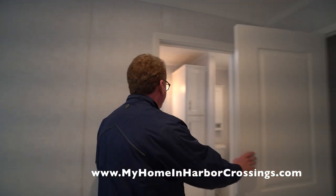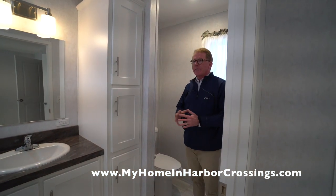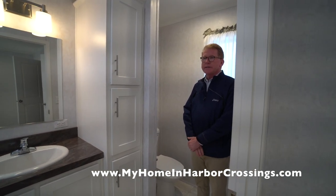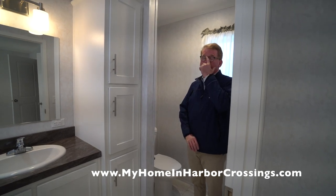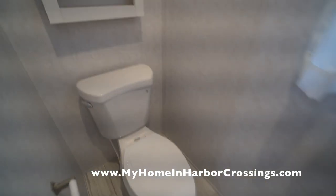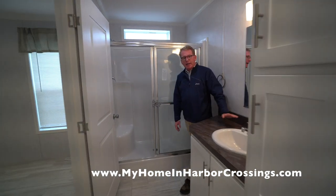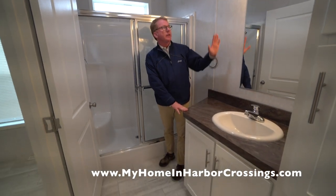Then we have a separate master bathroom. And this master bathroom, instead of having a shower and tub combination, we chose to put a 60-inch shower stall with two seats, and we optioned also in to this particular house the transom window above the shower to bring in some more natural light. We have a nice cabinet in here where we optioned in for more storage, nice vanity, and once again the LED lights are throughout the house.